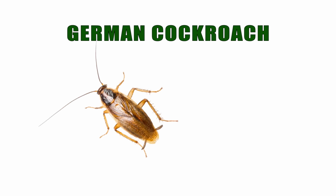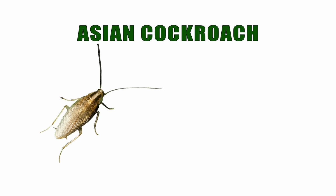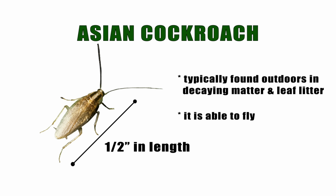Let's start with the German cockroach. The German cockroach is about 1/2 inch in length, usually found inside homes, in the kitchen and in bathrooms, inside the wall voids behind the cabinetry. The Asian cockroach is very similar to the German cockroach in size. It's about 1/2 inch in length and it's found outdoors. It does fly, typically harborages down in leaf litter.